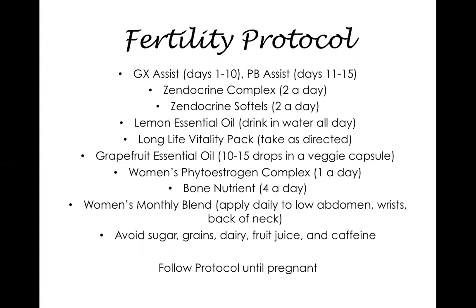Then there's a Zendocrine complex. You want to take 2 a day. Zendocrine soft gels, 2 a day. So the complex helps nourish and detox body filters, liver, kidney, and spleen. Then the Zendocrine soft gels help to open up the liver ducts so it doesn't become clogged with the cleansing you're about to do. So that's kind of cool.